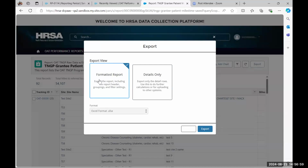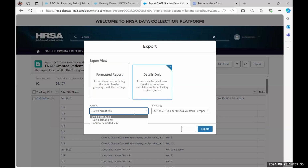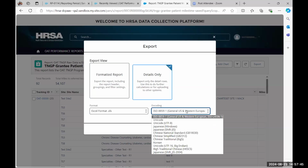The formatted report option is going to keep it in the format that you're seeing when you're looking at your computer screen. Details only is going to take away all that formatting, none of the headers, none of the grouping, none of the filter settings or anything like that. It's just going to show you the raw data that is there for that particular report. If you choose the formatted report, there's only one format choice, which is the Excel format, .xlsx. If you choose the details only, you have several formatting choices, two of which are for Excel formatting, and the other one is comma delimited formatting. You also can choose your encoding options.